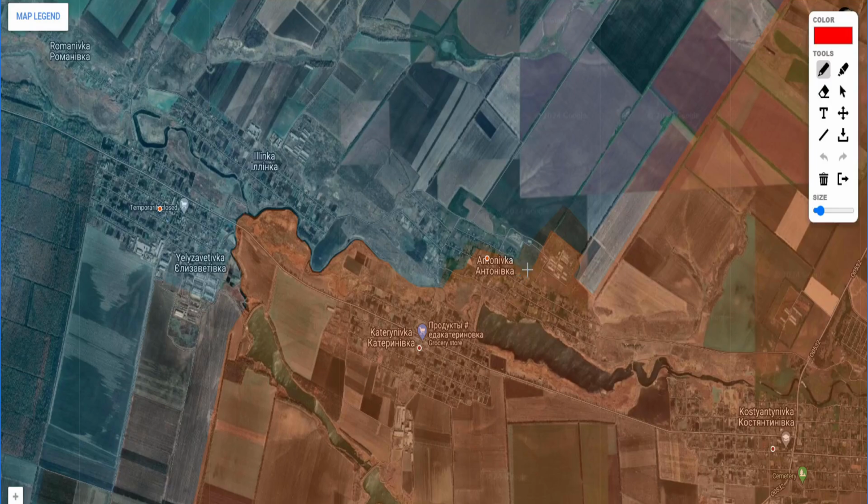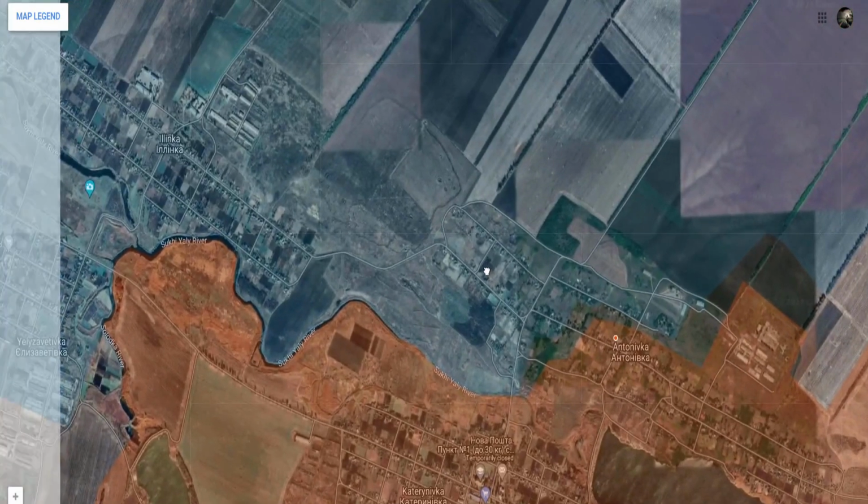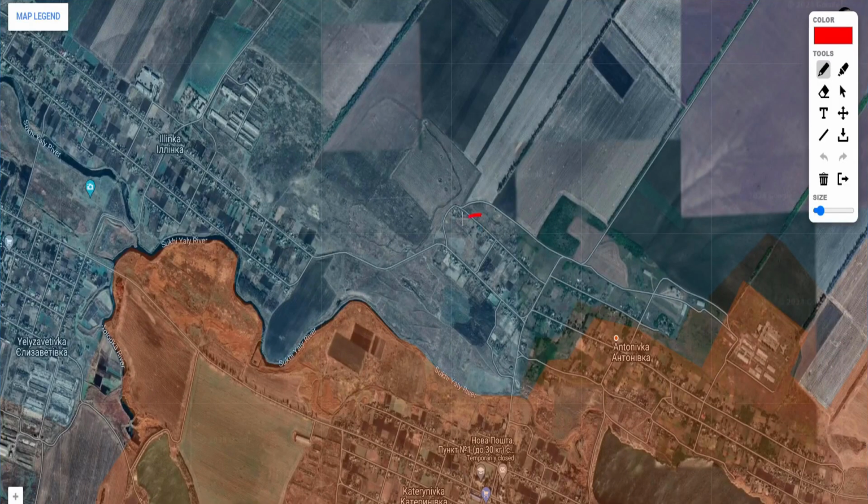This was confirmed by the Ministry of Defense. However, I'm assuming that probably this northern part of Antonovka has not been captured. We have footage of the Russians raising their flags in the center of Antonovka.